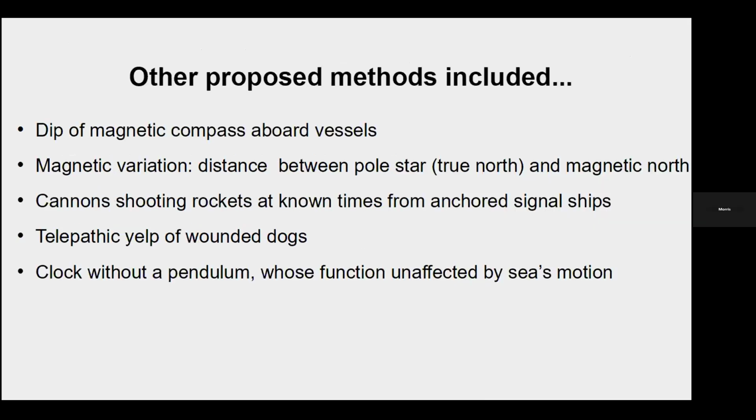Non-astronomical methods, some of which were completely wrong, others were bizarre, to put it mildly, and there were the occasional ones which had a possibility to succeed. The tip of a magnetic compass was great if you wanted latitude, but it didn't give you longitude. Magnetic variation was a possibility, which is the angle between true north and magnetic north, which people knew varied in different places. But they basically found that it varied too much in too many different places to be useful and was unpredictable. A little more bizarre, we had cannons shooting rockets at known times from anchored signal ships. Think about this one. The idea was the sailors could then factor in the speed of light and the speed of sound to calculate their position. And even more weird was this telepathic yelp of wounded dogs, which I don't have time to go into, but let's say psychic powers were not going to solve the problem.